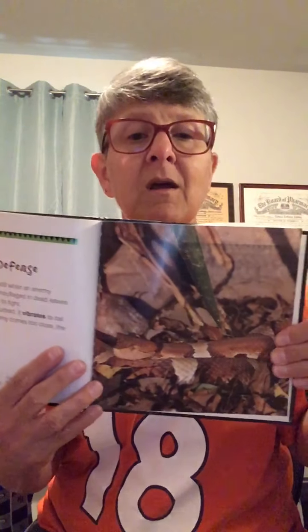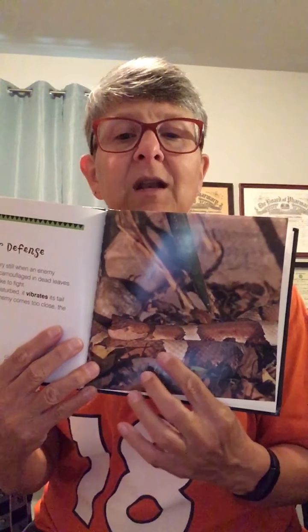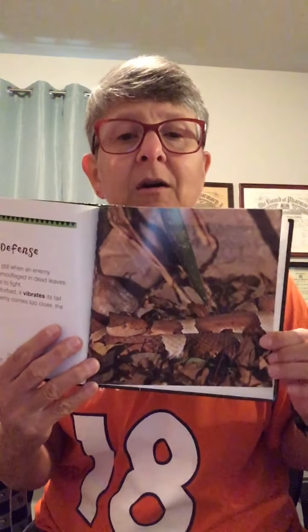Their defense. Copperheads lie very still when an enemy approaches. They lie camouflaged in dead leaves. Copperheads do not like to fight. If a copperhead is disturbed, it vibrates its tail back and forth. If the enemy comes too close, the copperhead strikes. Copperheads lie quietly unless they're disturbed. Look at that copperhead lying in all that leaf debris. You see how good that he can hide in there? He's the same color.